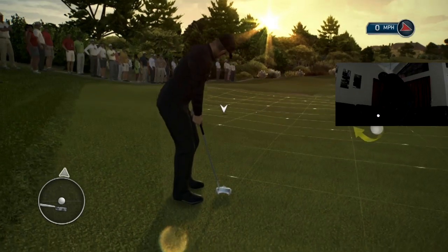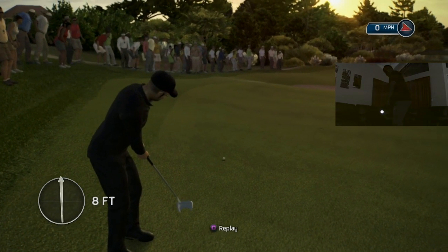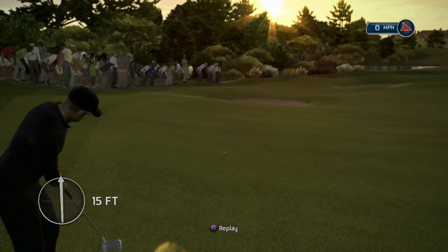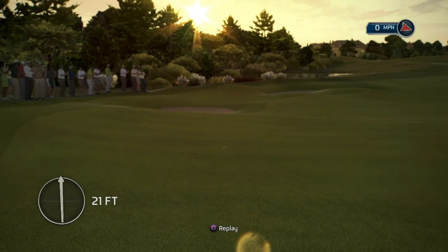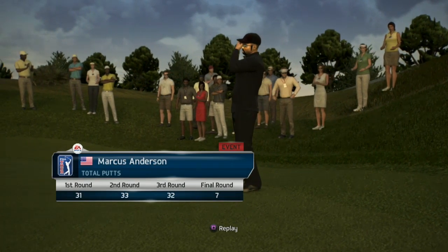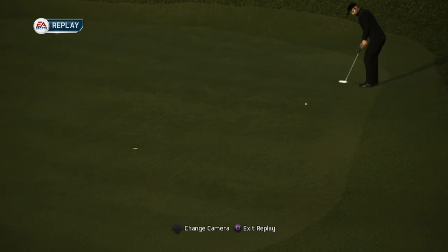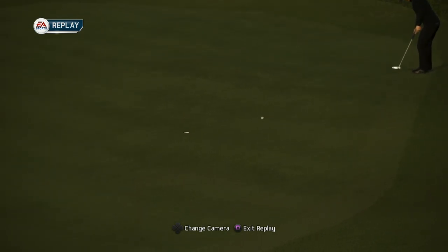But here he is looking at this for par. A tough par attempt coming off of the slope with the left to right. And no, missed with that one. He just misses. Let's take a look at how close he comes. That's a very tough read. That would have been a par.